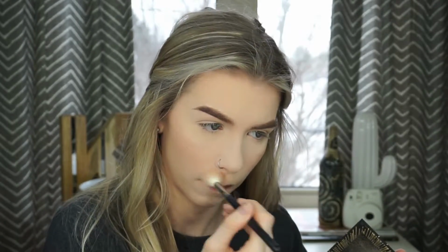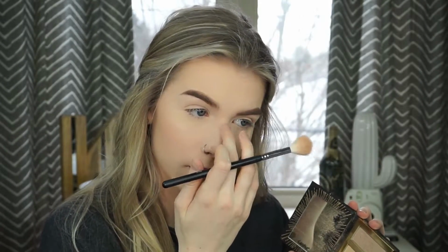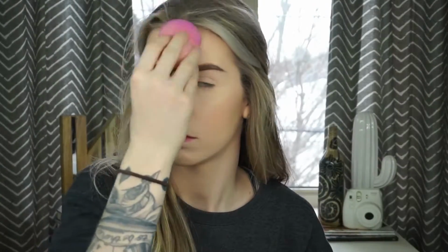It's gorgeous. So we're just going to put that all over at the top of our contour. It really defines our cheekbones. And then you want to put a little bit on your nose, a little bit on your upper lip, and then you want some on the top of your forehead because it works. We all know that. And then I take my finger and dab in the rest on my nose and whatever the hell that thing is called in between my lip and my nose.